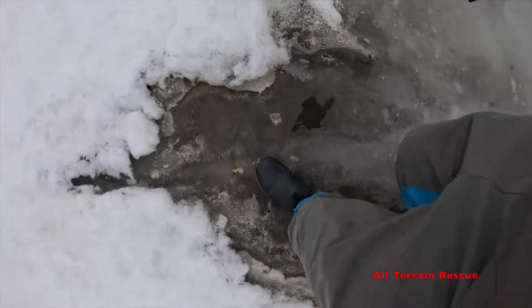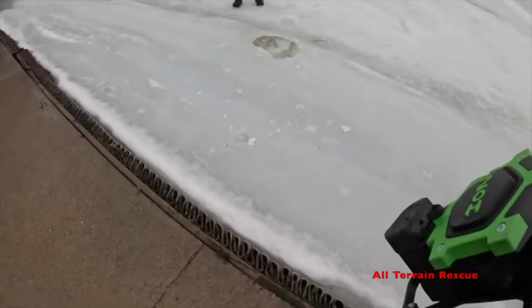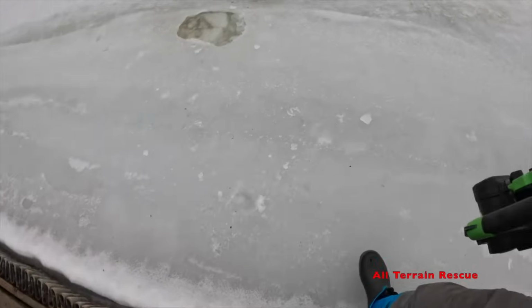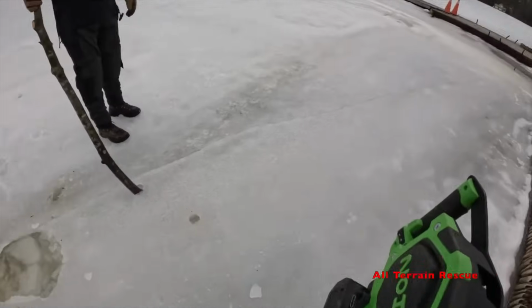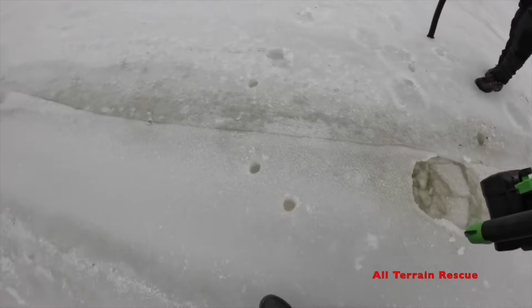Hey, you don't want to go through there. No? Come over here. All right. So what running time do you have? Entire day. Did you go through right there? Yeah. There's several layers though. So I'm trying to find the best spot for you. You're gonna pop through here. Yeah, I got it on. It might be a bit thinner over here. You should be going through right about now.